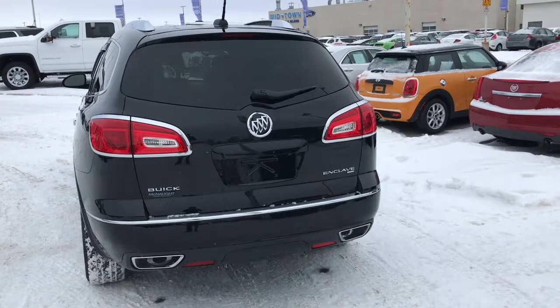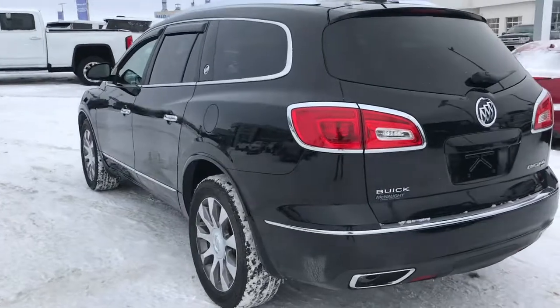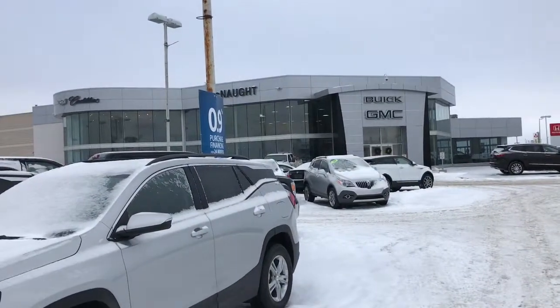So overall, the Buick Enclave is an excellent family SUV, perfect for road trips. If you want to come take a look at it for yourself, or even go on a test drive, feel free to contact us at McNaught, or head on down to 1717 Waverly Street.